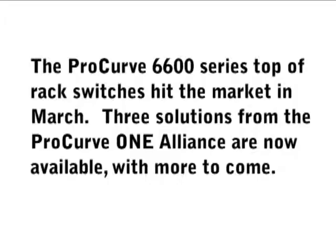So the message to network managers with these two initiatives is that HP is continuing to work on three things: interoperability, adaptive networks, and open standards.